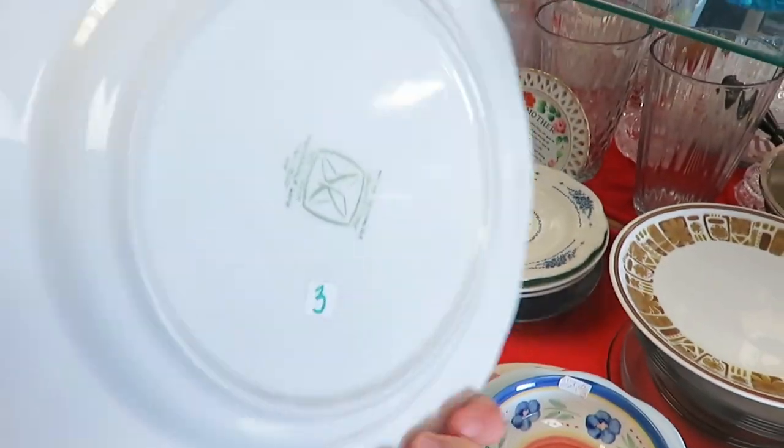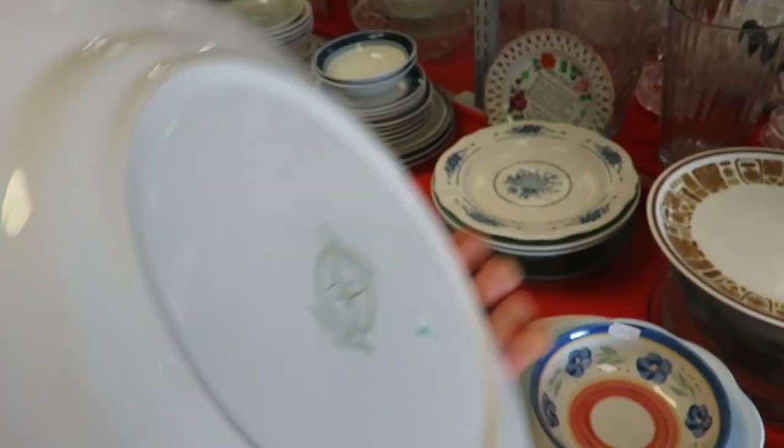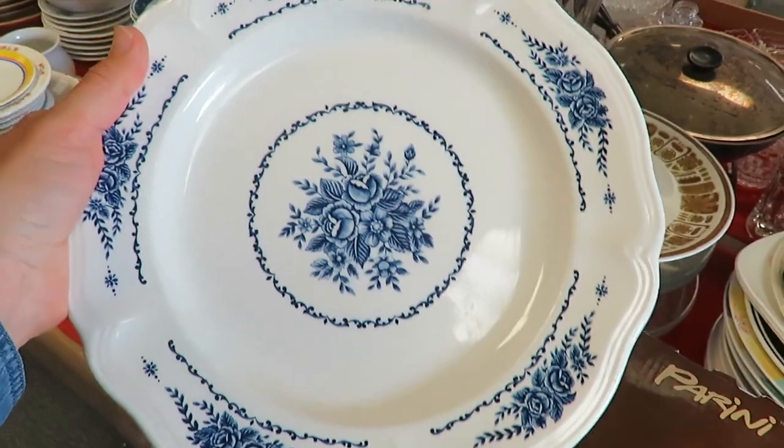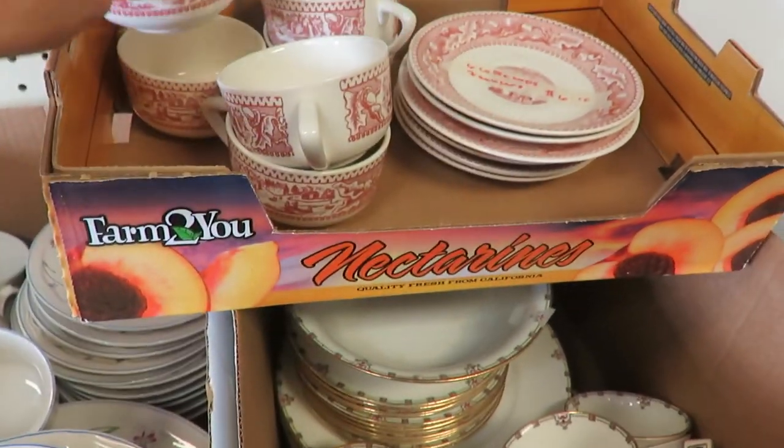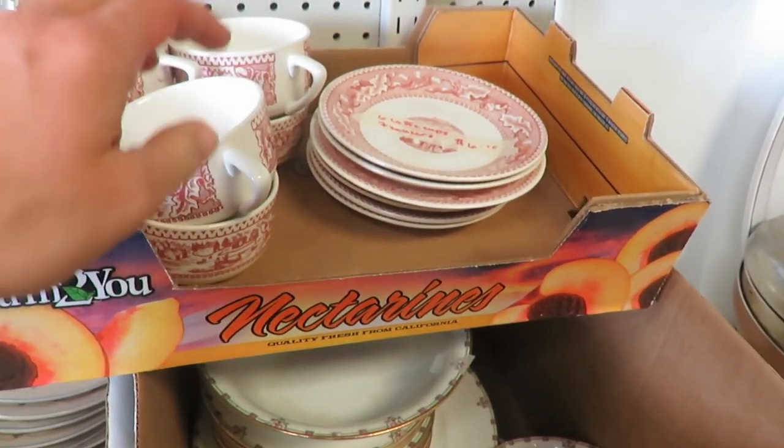Sucker for blue and white. Those are pretty. Oh, it is ironstone too. That's what I thought. I have some of these. Oh yeah, I have some of these. Yeah, that's fine. Like the more oval. That is heavy. But I think I want this.